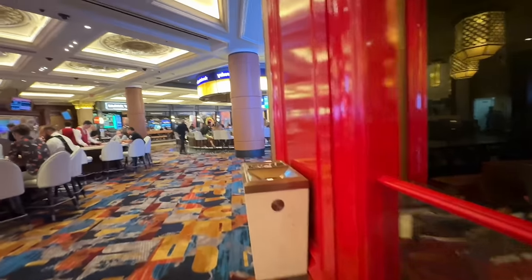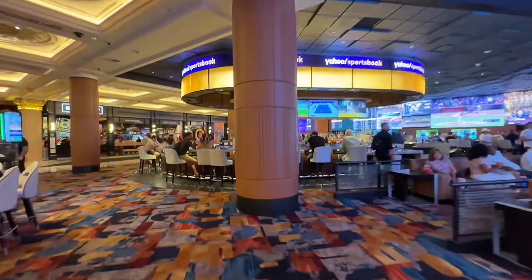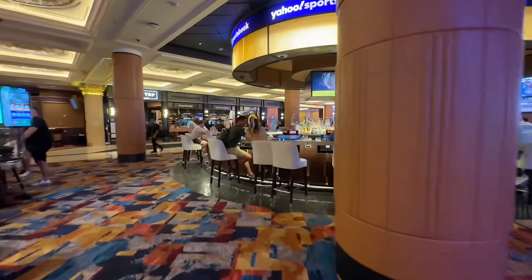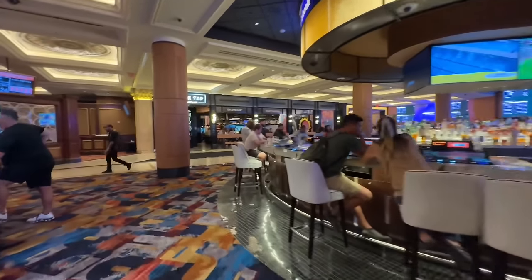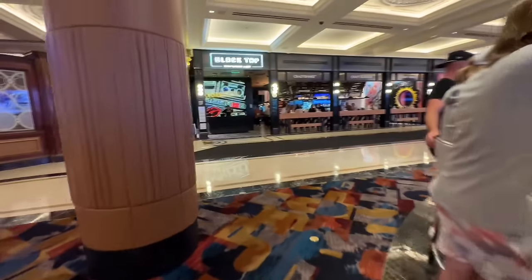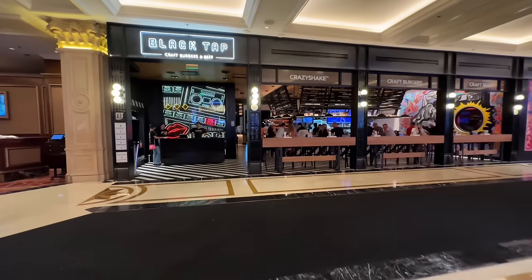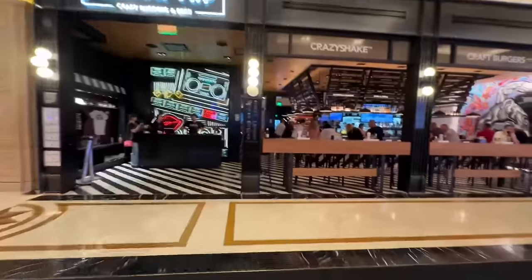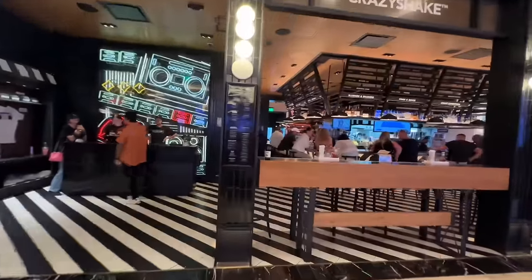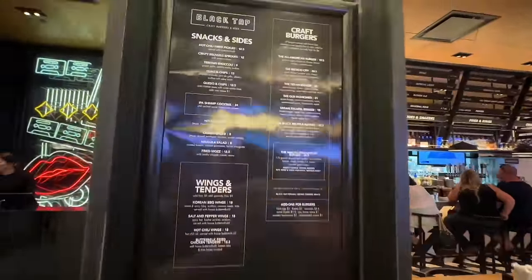Oh, this is new. It's a sports book, and there's a sports book and bar right over here. Let's see what's going on at Black Tap. Usually there's a line for days at Black Tap. Yeah, not too many people here. I suspect there aren't as many people as normal at the Venetian today because they just started charging for parking here.